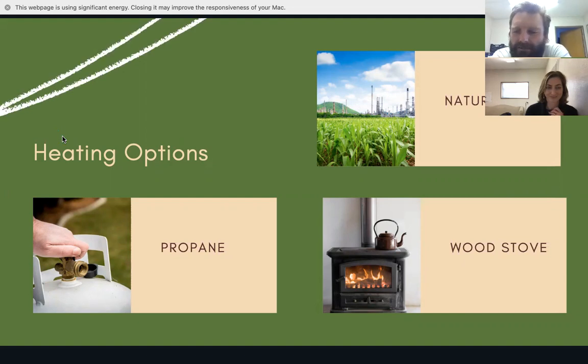Size versus covering considerations, Alexandra. I'm wondering... I'm going to take a stab at interpreting that in, like, a 30 by 48.